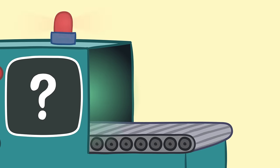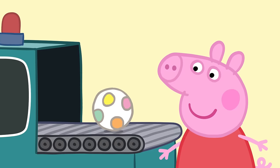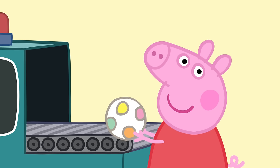This is the last one. B is for... Excellent! B is for ball. Peppa and George love playing catch with their toy ball. Well done for naming all of the items that start with the letter B.